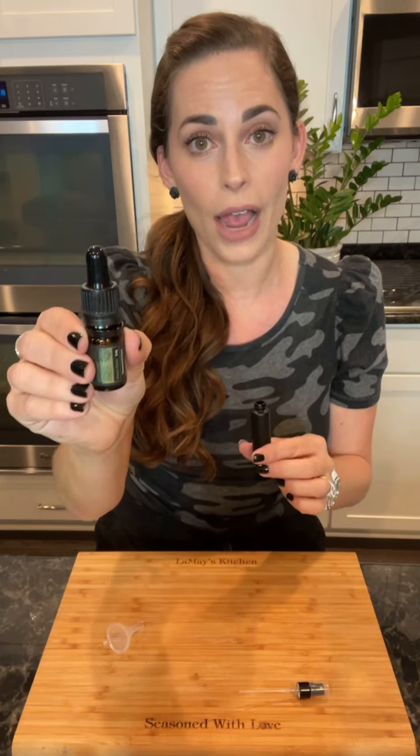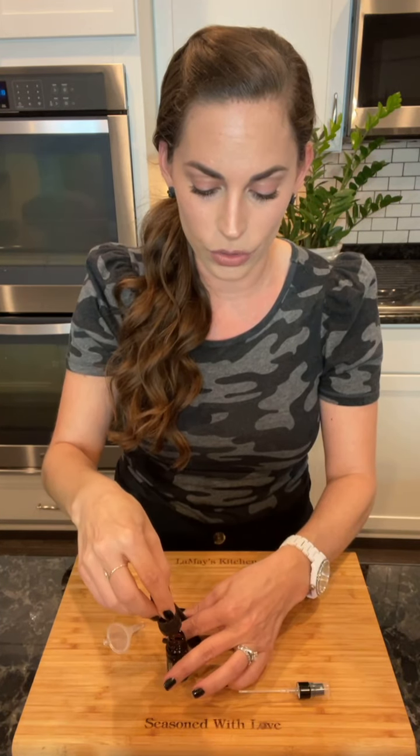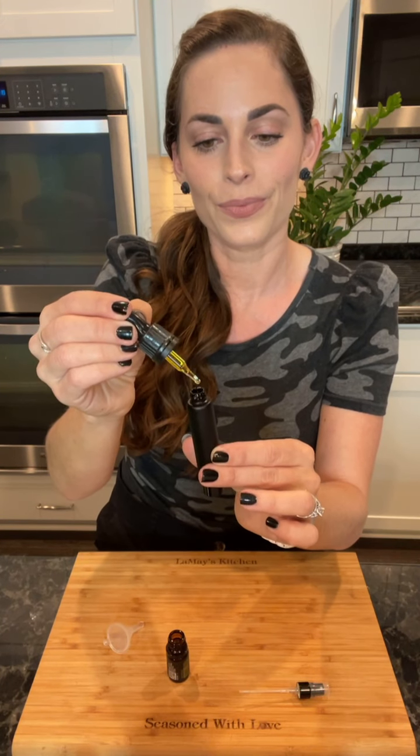Now, I love crafting with dropper tops. It makes it so much easier for me to craft, but you can choose your own adventure. And if you want to just use the regular orifice reducer, that's totally fine. And then we're going to add 5 drops of our Midnight Forest blend. And then we are going to top it with fractionated coconut oil. And that is all. It is that simple.